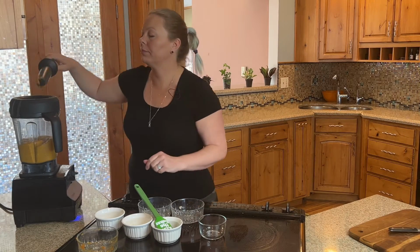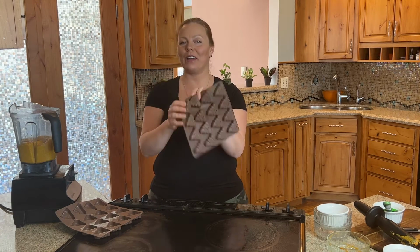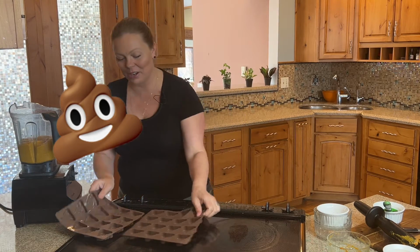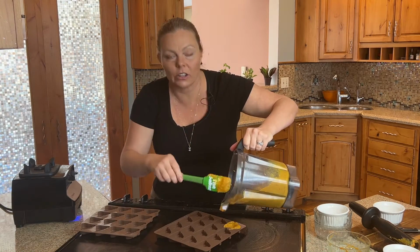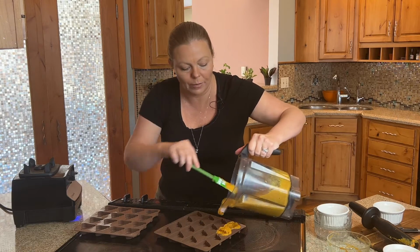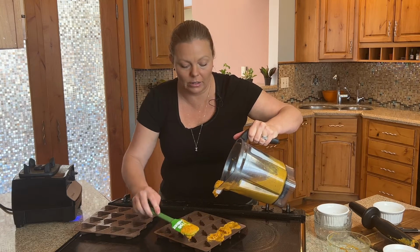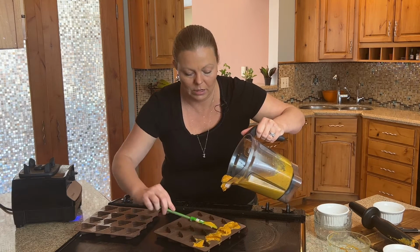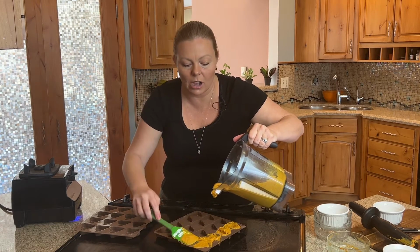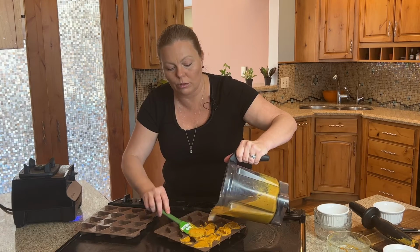Okay, now we pour. Poop emoji molds, which I thought was very fitting for the anal gland treats. So we're going to pour these in now. These silicone molds are awesome. They work so well. You don't have to put any kind of grease or anything to make them come out. And even if it looks ugly on this side of it, they still come out really nice. We'll show you in a minute.